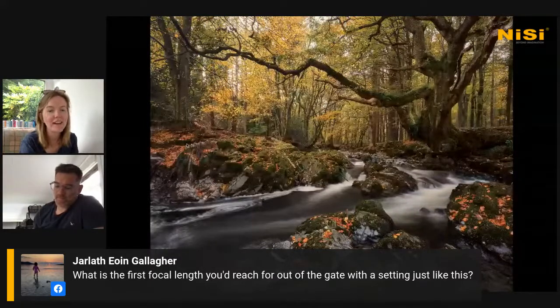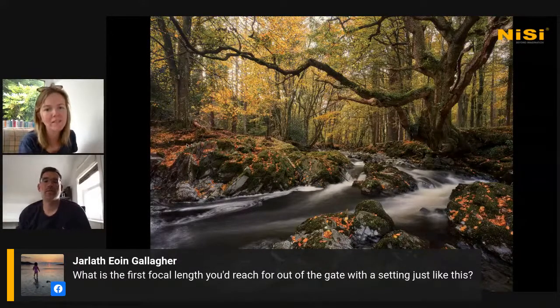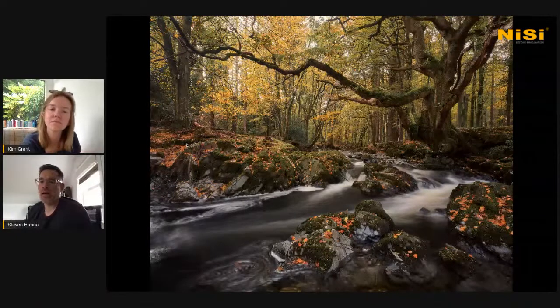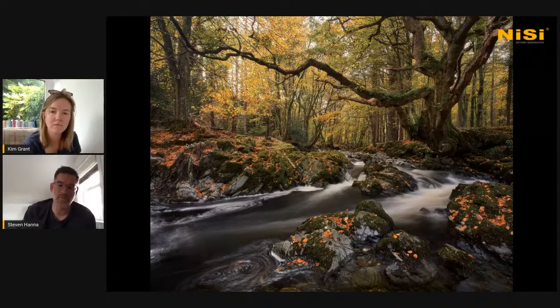We've got a question here that says, what is the first focal length you'd reach for out of the gate with a setting just like this? Definitely a wide angle. So typically, this was shot at 23mm, which would be the equivalent of an 18mm on full frame terms. Probably 90% of my portfolio would have been shot on a 16-35, normally as wide as I can go. I love to just fill the frame with as much as I can. So yeah, this would have been an 18mm equivalent on full frame.